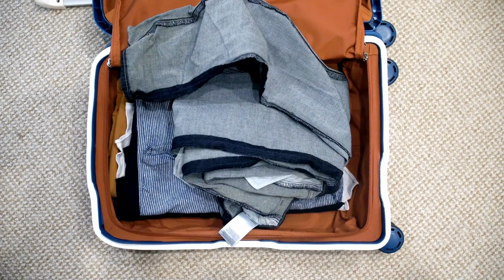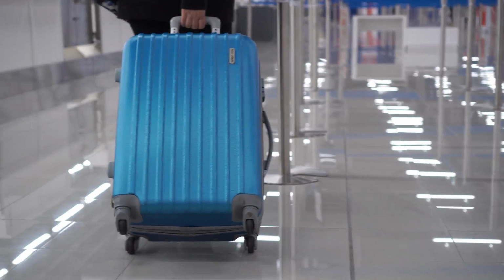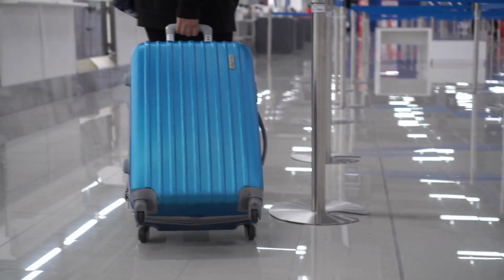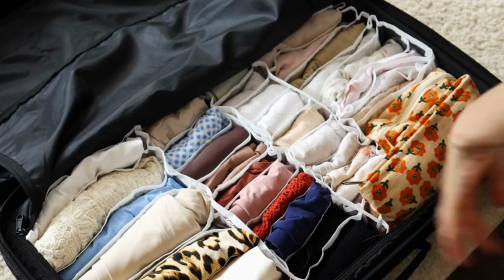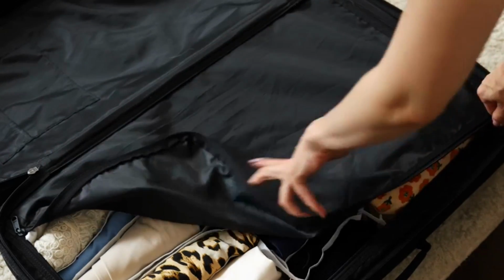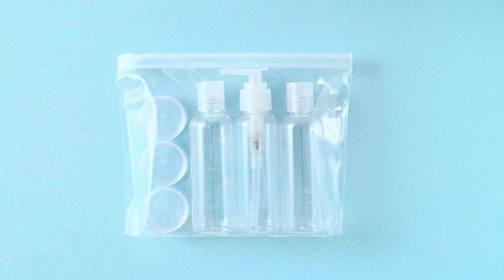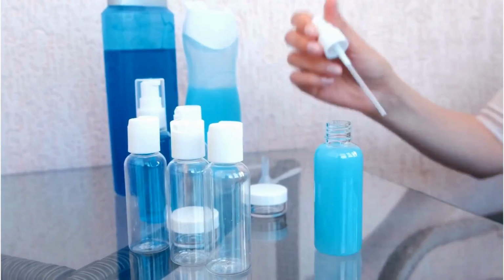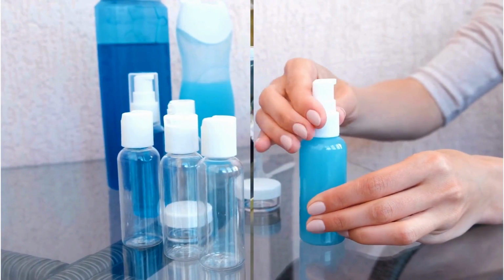Packing like a pro: tips to breeze through security. Ready to become a packing ninja? With a little planning and these insider tips, you'll be breezing through security like a seasoned traveler. First things first, make a list. This will help you avoid overpacking and ensure you don't forget any essentials. Next, roll, don't fold. Rolling your clothes saves space and helps prevent wrinkles. And remember those pesky liquid restrictions? Invest in some leak-proof travel bottles and consider switching to solid toiletries whenever possible.